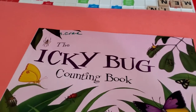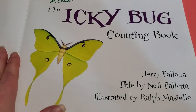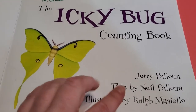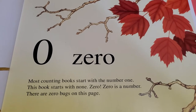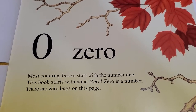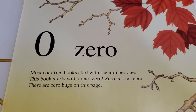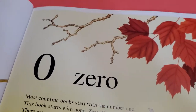So we're going to go ahead and start reading the book. We're going to open up to this page. This is the title page. Zero. Most counting books start with the number one. This book starts with none. Zero. Zero is a number. There are zero bugs on this page.